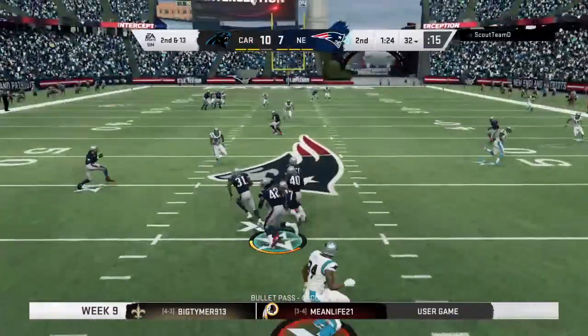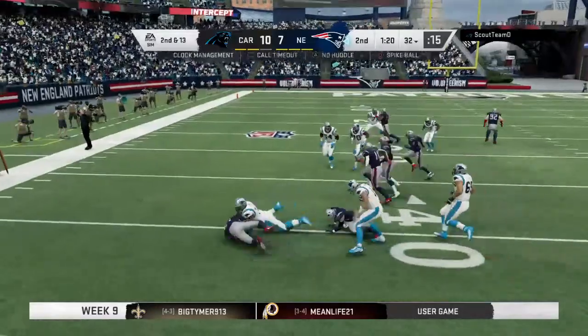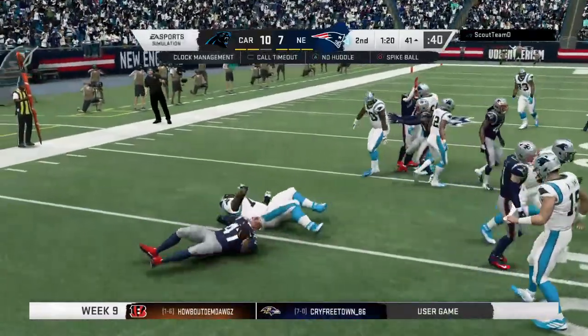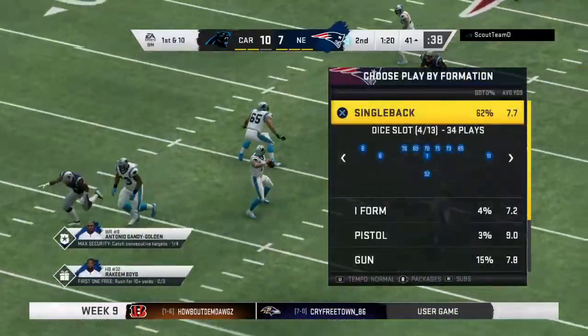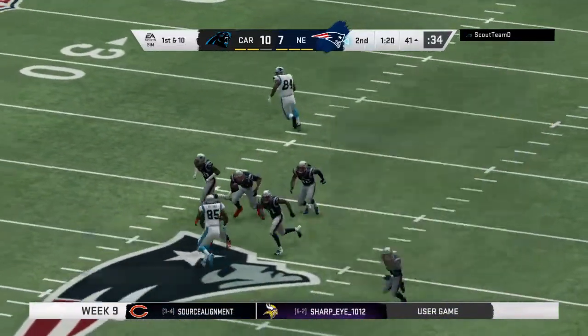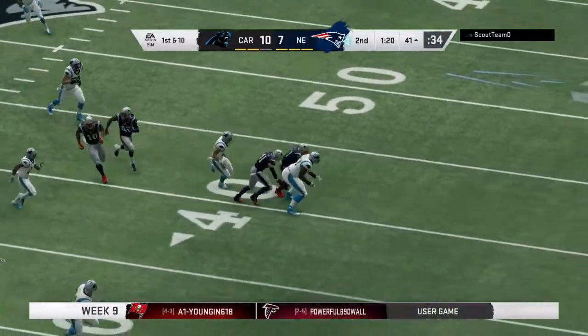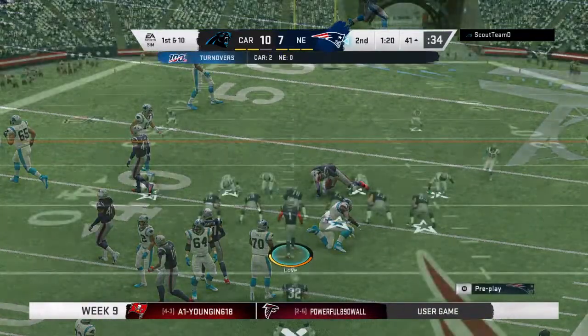Into a double team, and it's intercepted. Picked off around the 41. And he's able to get it back to the 41-yard line. And that's now the 2nd time he's picked off a pass here in the first half alone. Again, another great read defensively. And you just see him get in the right position to make the play and get his guys the football back.